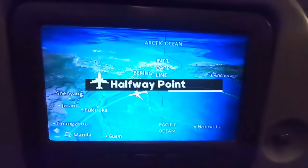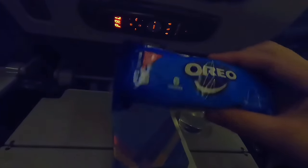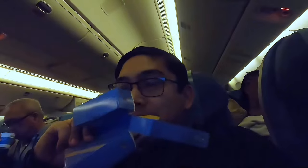Finally made it to the halfway point, as you can see. And so we have our refreshments right here. We have a pack of 6 Oreos, and in this box we have a sandwich. It is a roast beef and cheese sandwich that comes in this really nice box. There's a lot of bread here. I'm gonna give it a go, and honestly, it's just a lot of bread. It's a lot more bread than I thought it would be. There needs to be a lot more meat and a lot more cheese on this thing. It's really not enough. So, not a fan of this.